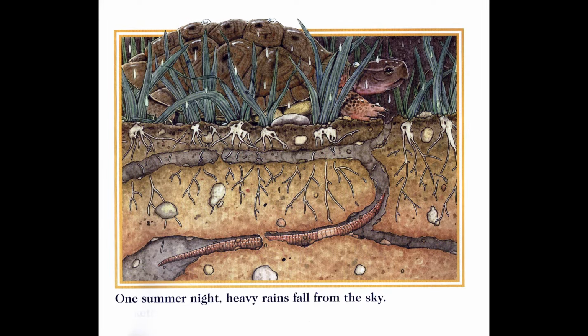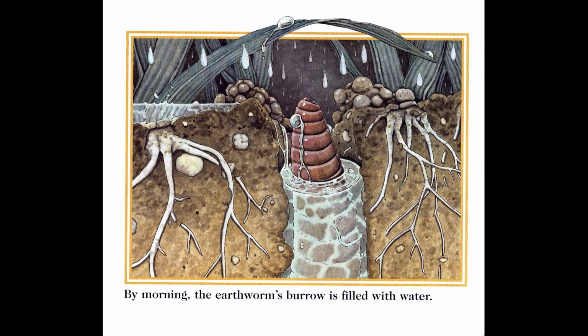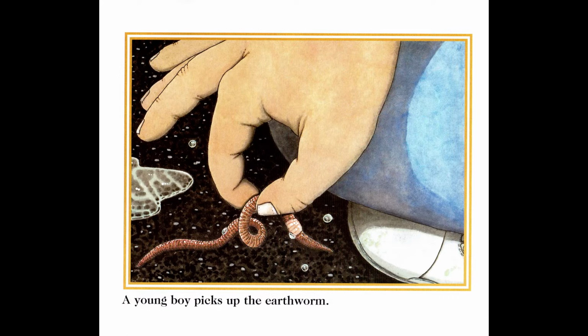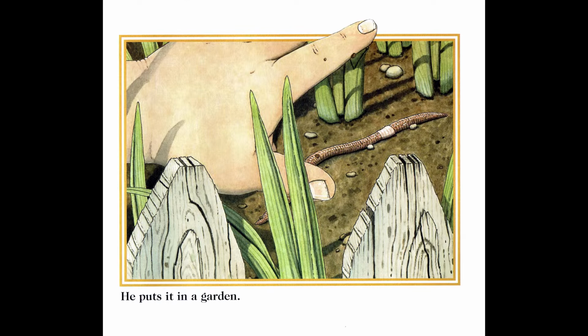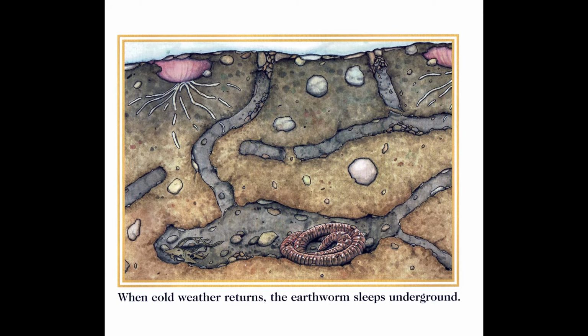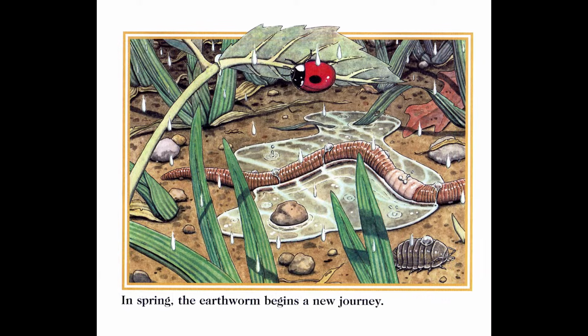One summer night, heavy rains fall from the sky. By morning, the earthworm's burrow is filled with water. It searches for a drier place to live, but it gets stranded on a basketball court. A young boy picks up the earthworm. He puts it in a garden. The earthworm spends the rest of the summer tunneling among roots and eating soil. When cold weather returns, the earthworm sleeps underground. In spring, the earthworm begins a new journey.